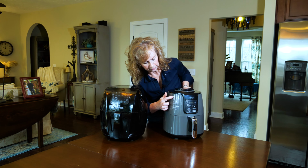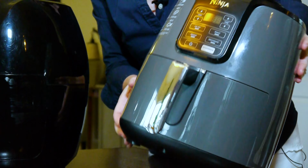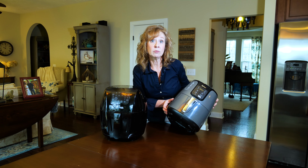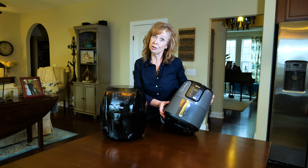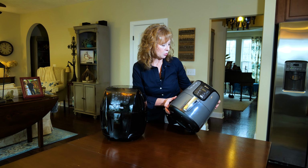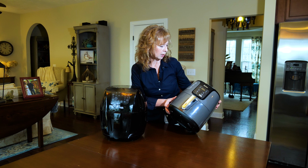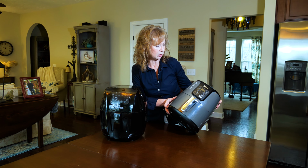It also has over here directions on how you would function with different kinds of items. For instance, there are pictures too. So in case you just don't feel like reading, or maybe English isn't your first language, you can look at the pictures. There's a chicken leg, there are fries, there are two different fries actually, and there's what looks like a steak, and you can bake in these, which we have never done, and you can do fish.